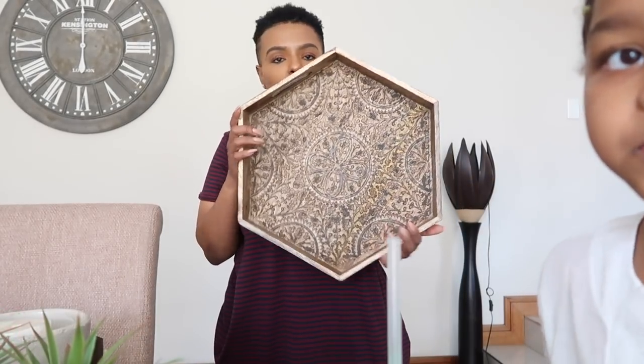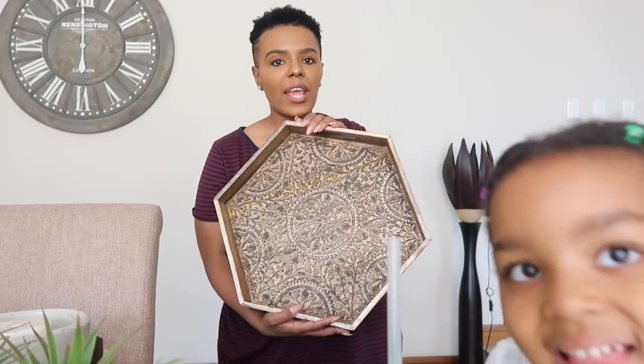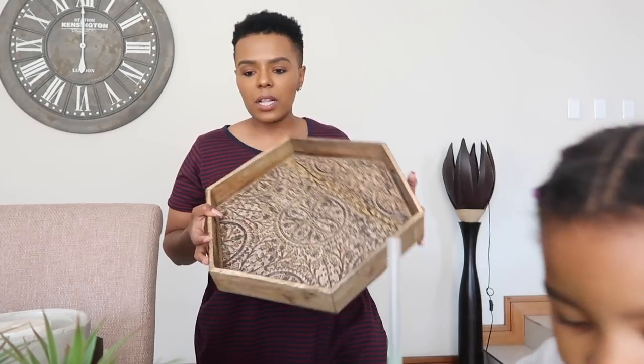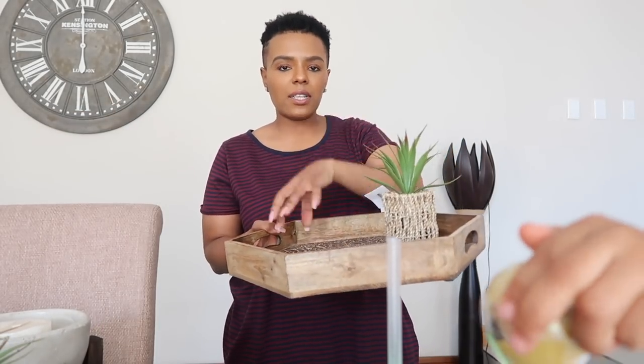Then I got this, which is pretty much like a wooden tray. This is what I'm going to put on the table in the lounge room, and I'm gonna put this on top of that with a candle. I'll show you how I've arranged it. These are all from Mr. Price currently. I don't know if they'll have them by the time this video goes up, but they're all from Mr. Price.